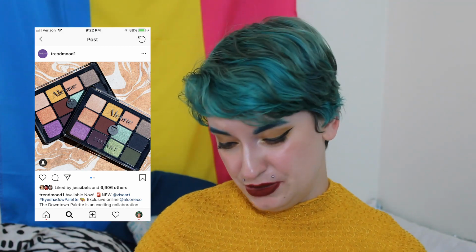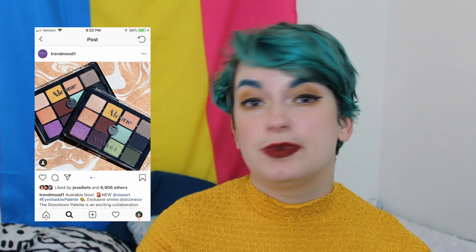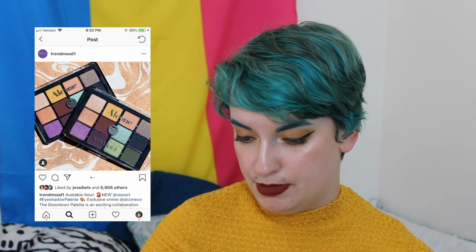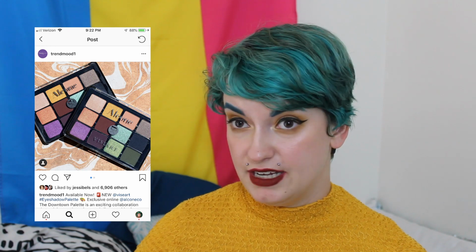So this color scheme actually really appeals to me, and I think I could get some really great looks out of it. But I'm also realizing that I have the Viseart Dark Mattes palette, which I really love, and I have the ABH Subculture palette, and this looks kind of like both of those with a pop of a shimmery purple and a shimmery light blue in it, which I own a shimmery purple and a shimmering blue. So I really don't think I need this, especially for the fact that this is probably going to go for the same price as the regular Viseart palettes, which are $80. I don't know about y'all, but I don't have $80 to spend just for a new product or anything like that.